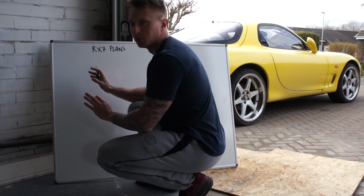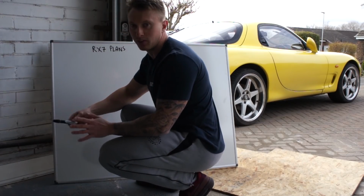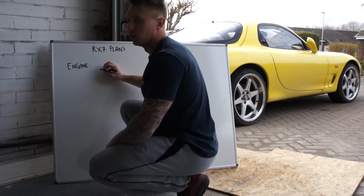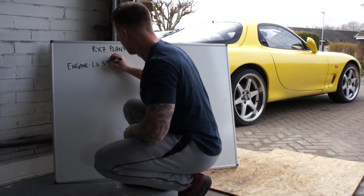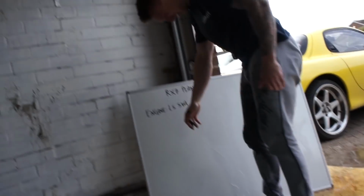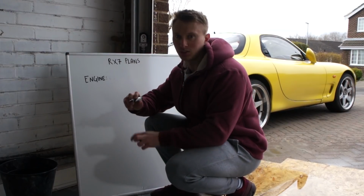So, I'm going to do a little plan, just a quick overview. I've never undertaken anything like this before, so it's going to be a massive learning curve, probably going to mess up along the way. So let's get one thing out of the way. Engine, we're going to go with an LS swap. Oh, no! We don't do LS swaps around here. Sorry about that. We don't do that sort of thing here.